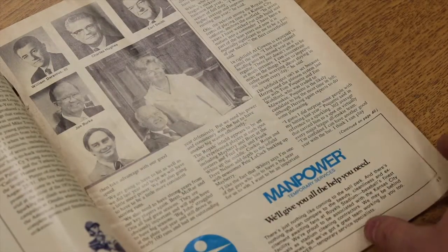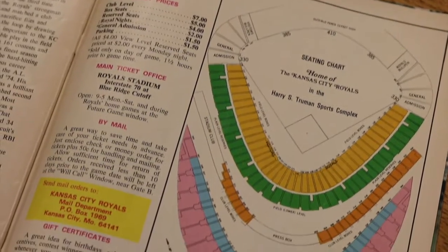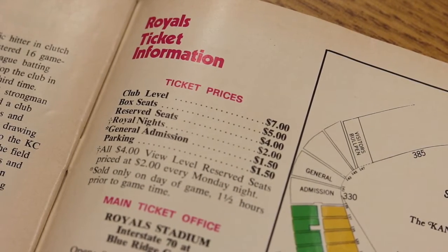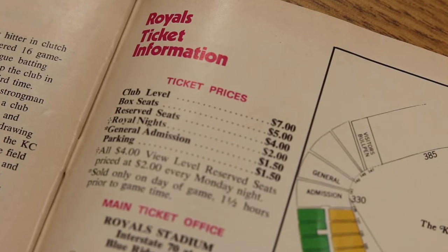So one of my favorite pages to look at in the program is the Royals ticket information page. They got a really cool map of Kauffman Stadium, and then they have ticket prices listed. So, for example, the most expensive ticket in 1977 was club level, and that was $7.